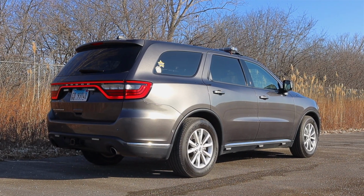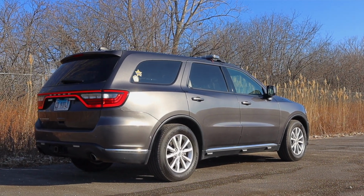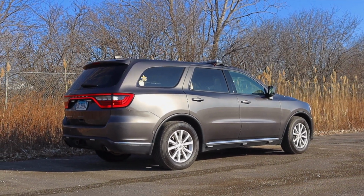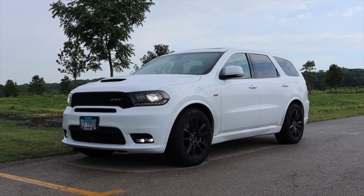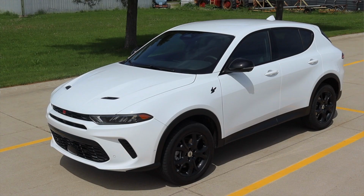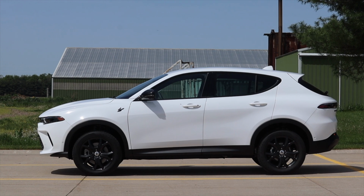I love the Durango. The Durango is a fantastic 3-row vehicle. My brother has one with over 100,000 miles, and he's loved it. He's really, really, truly loved that truck, or SUV, whatever you want to call it, with the 5.7 Hemi. He loves it. But let's be honest, it's been the same for a while. He had a 2013 Durango, and it almost feels like that Office meme where Pam has two of the same images. This is all new. It doesn't feel like Dodge of the 2010s. It feels very, very fresh.